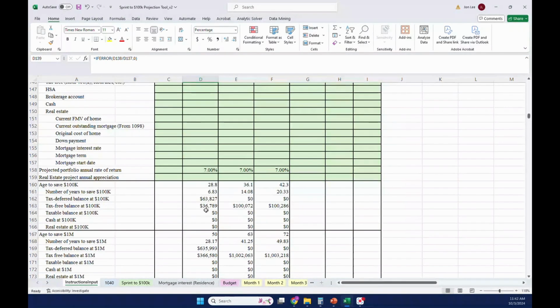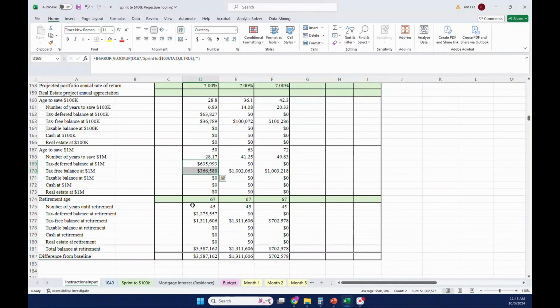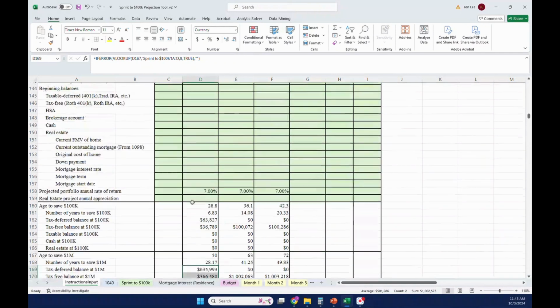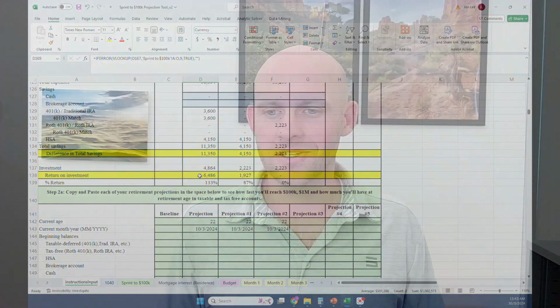Well, look at this, you'll hit 100,000 in less than 7 years, and about 60-40 taxable, non-taxable. Okay, $1 million at 50, 400,000 non-taxable, 600 taxable. I'm talking early retirement here, guys. And then when you're 67, you're at 3.5 million. And only investing under $5,000 a year, it's just crazy. People will spend that on a car. They'll spend it on cars their whole career, and then it's gone.